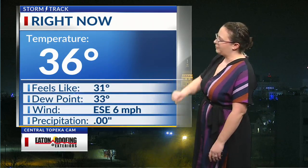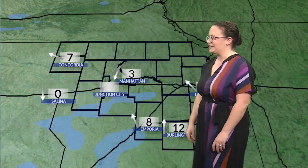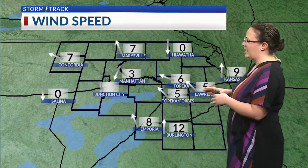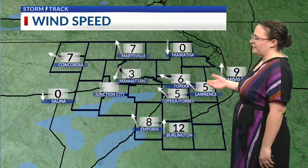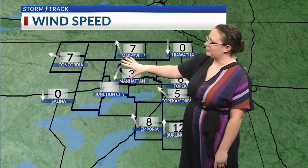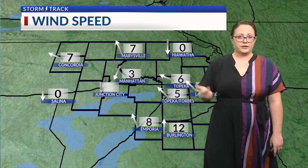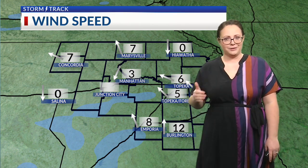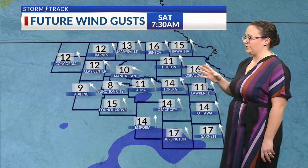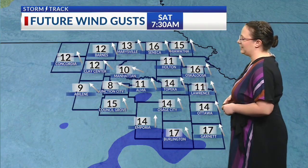We're at 36 degrees though in Topeka, feeling like 31 with our winds out of the south and east at 6 miles an hour. Our winds will be increasing through the day today, so wind speeds for now about 5 to 10. We'll eventually see more and more of these breezes though as the day progresses, but we're starting to see a little bit more of a breeze in our northern and western counties, which is good. Once your winds start to pick up, fog has a little bit harder time developing and staying in place. So we may see our fog really starting to improve over the course of the next couple of hours.